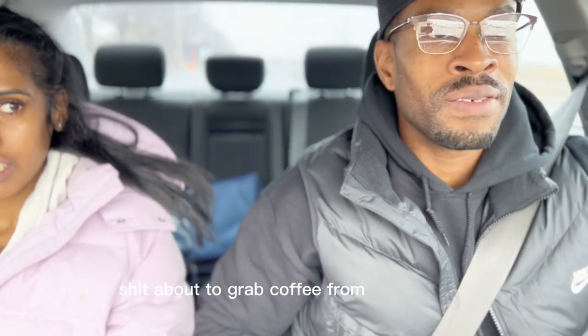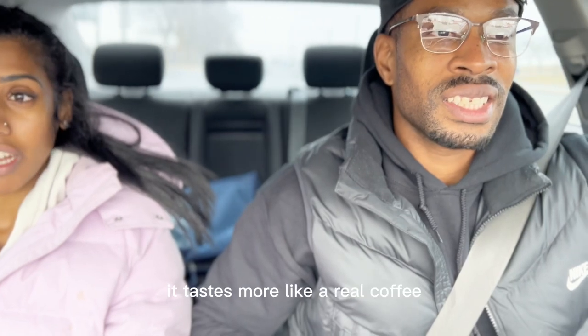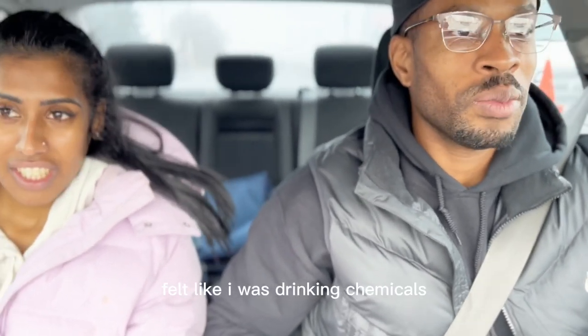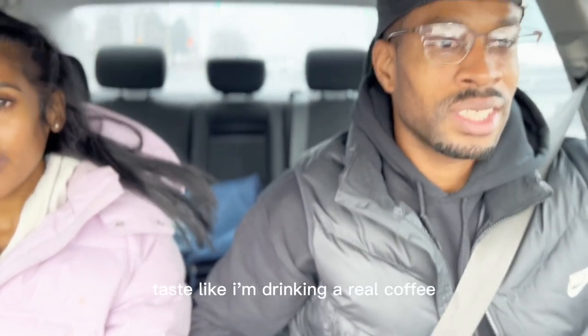coffee from Whole Foods. We used to get our coffee from Starbucks, but I taste the difference from Whole Foods. It tastes more like real coffee. Oh yeah, for real. I tasted the difference. When I was drinking the Starbucks coffee, it felt like I was drinking Jeffa. Now I'm drinking Whole Foods coffee, and it tastes like I'm drinking a real coffee. Yeah. Make the switch. Whole Foods.